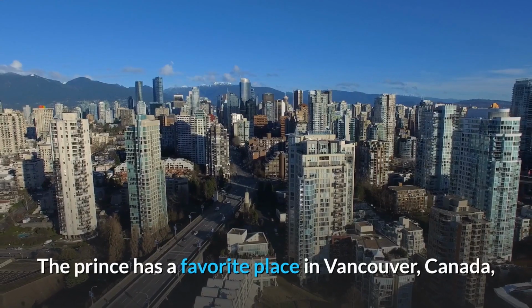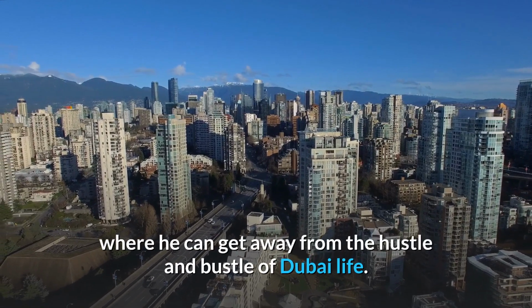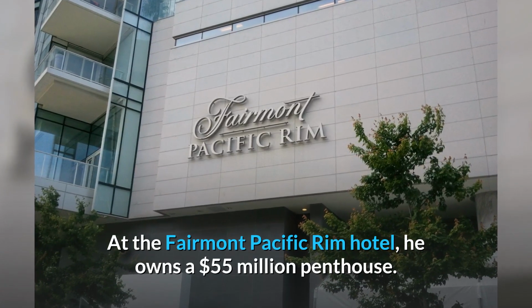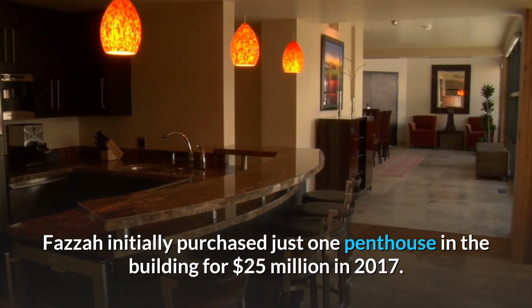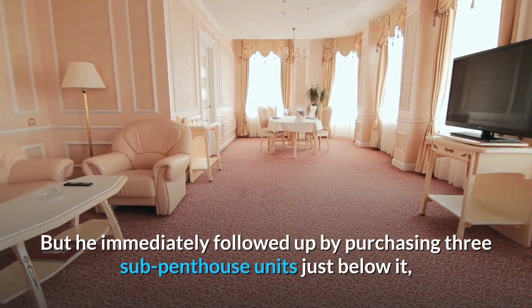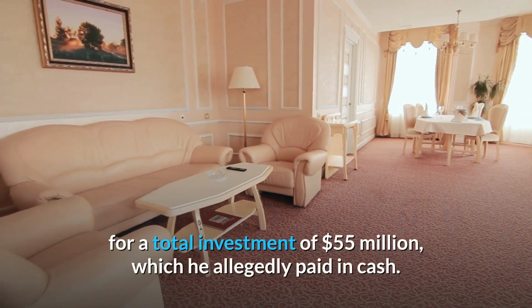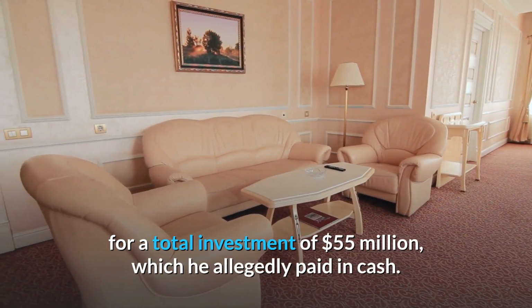The prince has a favorite place in Vancouver, Canada, where he can get away from the hustle and bustle of Dubai life. At the Fairmont Pacific Rim Hotel, he owns a $55 million penthouse. Fazza initially purchased just one penthouse in the building for $25 million in 2017. But he immediately followed up by purchasing 3 sub-penthouse units just below it, for a total investment of $55 million, which he allegedly paid in cash.